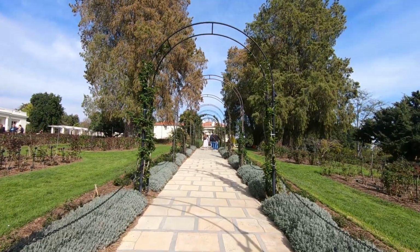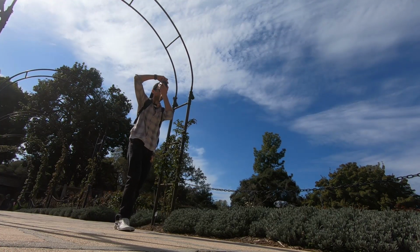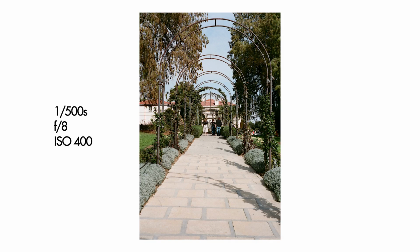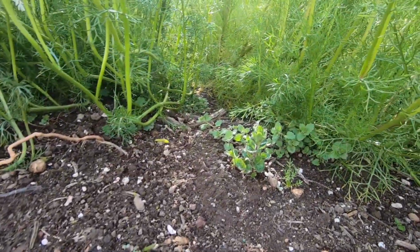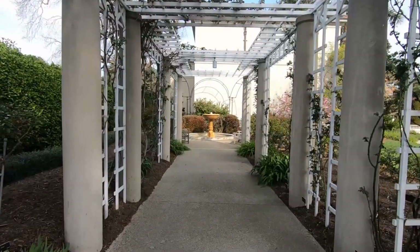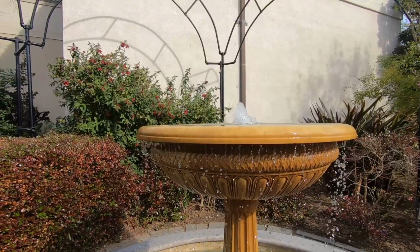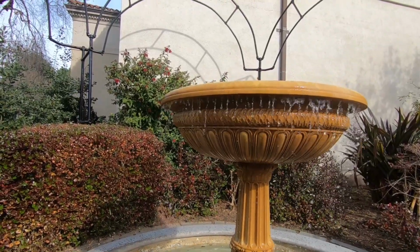I do like to achieve a lot of symmetry in my shots, so I definitely set this frame up to try to achieve that here. And here I go, finding this fountain right here. So just thought it looked really nice, and again, you'll see I try to make my framing symmetrical.